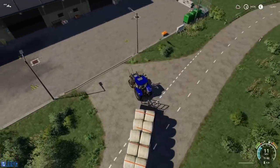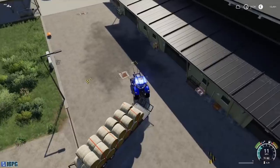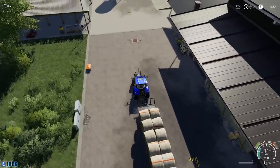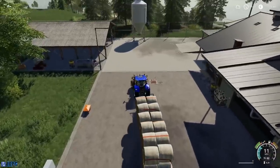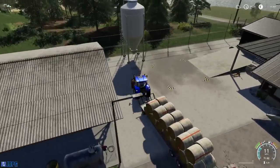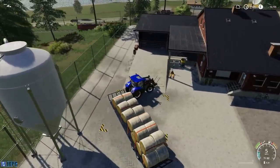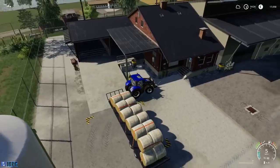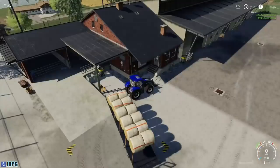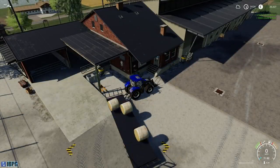Well, this snack has been actually very well behaved, and it makes me wonder as to whether it was perhaps a glitch that caused the trailer to just shake itself to pieces, or at least the load to shake itself to pieces. There's just too many variables at this stage. It could be the game, it could be the trailer, it could be the bales, it could be a whole manner of different things. It's kind of, unfortunately, impossible to differentiate exactly what the problem is.